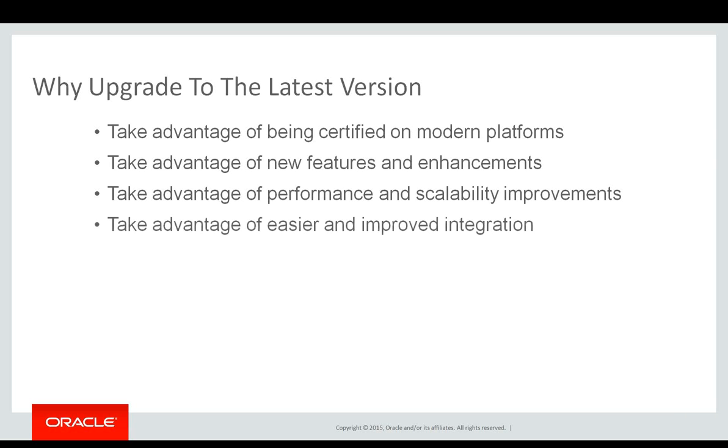Easier and improved integration. Again, depending upon what version you're coming from, each version added some changes or enhancements or new integration points. If you're coming from older versions, in version 11 we added, for example, the ability to make calls in and out using JavaScript on the client side, which is a great way to integrate with other technologies, whether it's ADF or Apex or your own homegrown HTML page. You could actually have a form send data out to the HTML page, and vice versa. The HTML page can send information back into the form, and I'll show you where the value is in that in just a second.